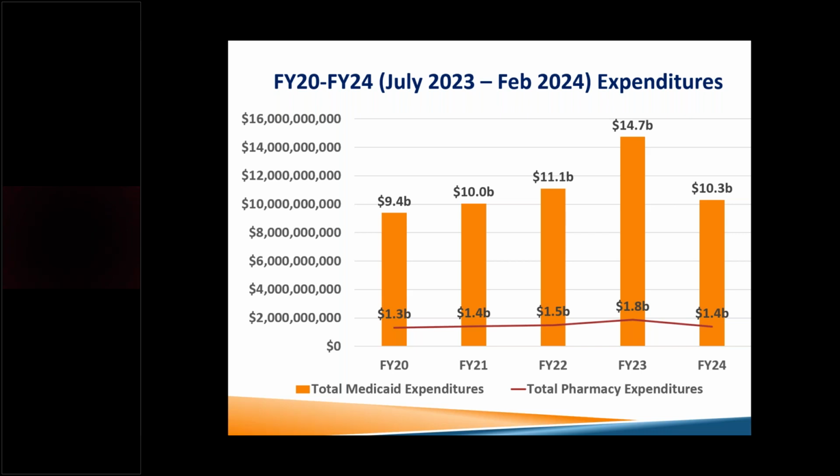Now we're only partially through fiscal year of 24, but we do expect our population numbers to align very closely to those of last year, if not exceed or be a little bit higher. And the red line that you're seeing is actually our pharmacy spend. And so far we're at $1.4 billion this state fiscal year, and we anticipate that to exceed just over $2 billion. And just a reminder, this is for Missouri Medicaid alone and just for the drug expenditures.